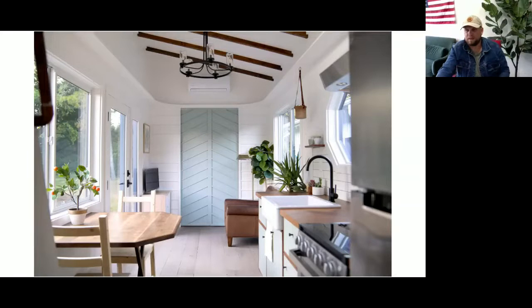What's the design name of the writer's one? I believe that one's called The Tiny Getaway. How much for this one? This was just a one-off, but they're all kind of high 70s into the 80s, depending on what kind of features they have.